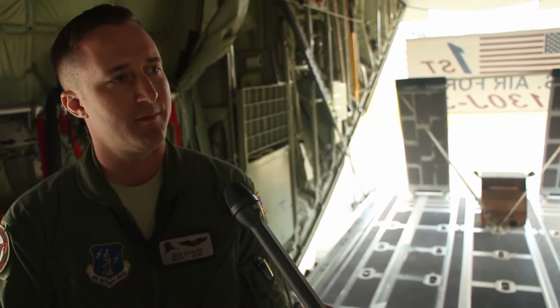So what's the maximum range for this aircraft? Maximum range, we really do it in terms of hours of flying, typically about eight to nine hours or so, depending on the winds, fuel burn, things like that. Several thousand miles. Absolutely, we crossed the Atlantic, so.